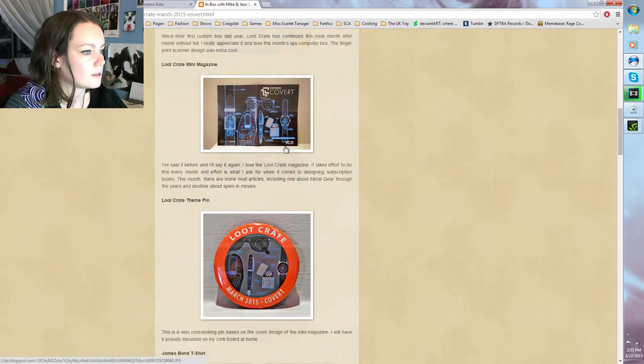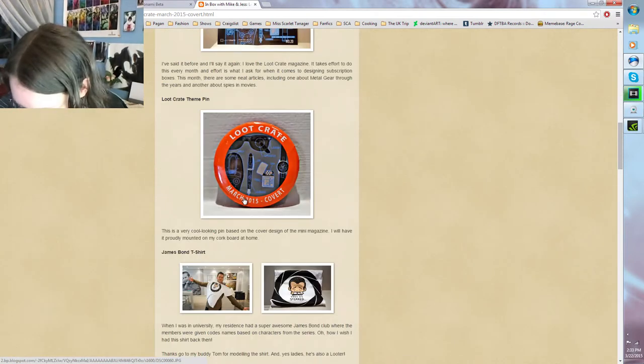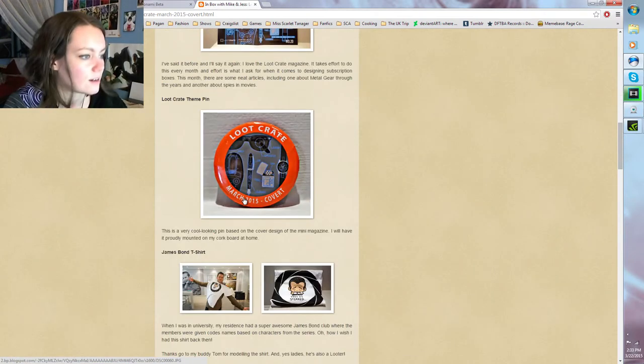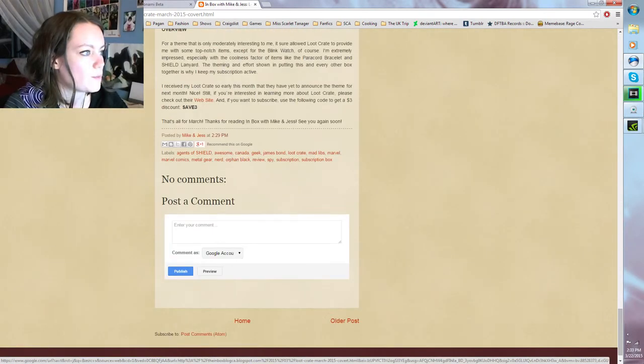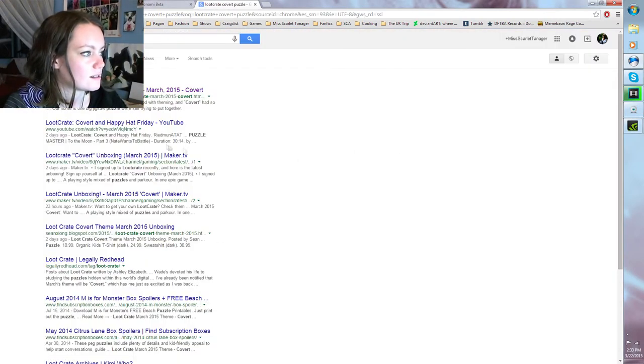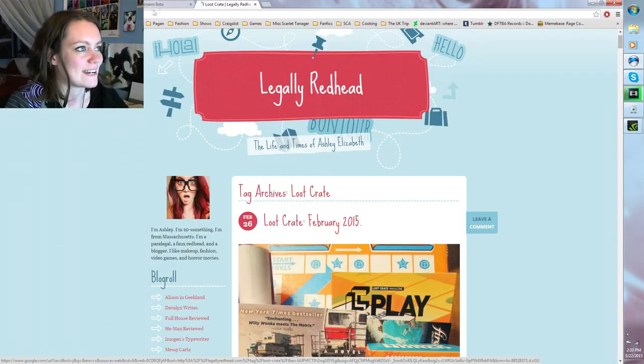Fingerprint scanner, and the design is extra cool. Nothing on the fingerprint scanner that I can see either. Nope, it doesn't give me... COVERT unboxing. I want the puzzle! Okay, fine.